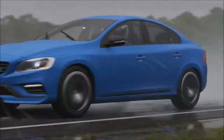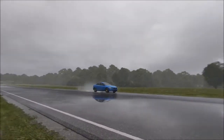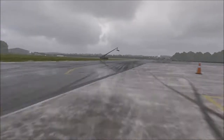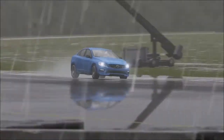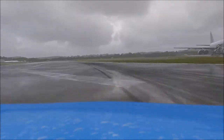Is an M3 more fun? It can be, yes. Is a Mercedes C-Class more fun? Possibly, but as far as security goes in its driving, they can't match this. This car feels so planted, it feels much more mature, and it feels much more my style of car.